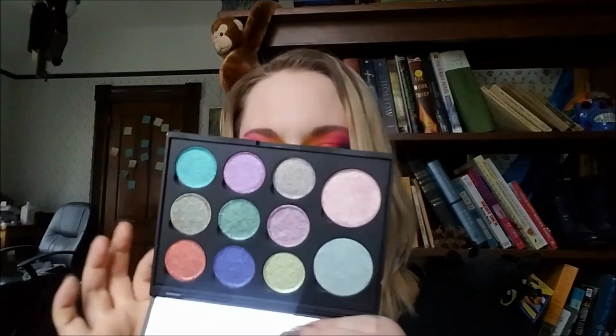And I think this color, this highlight in Enchantment, is gorgeous. And I think it might be prettier than the other 3 highlights that I have from them. And I'm really excited to play with it.